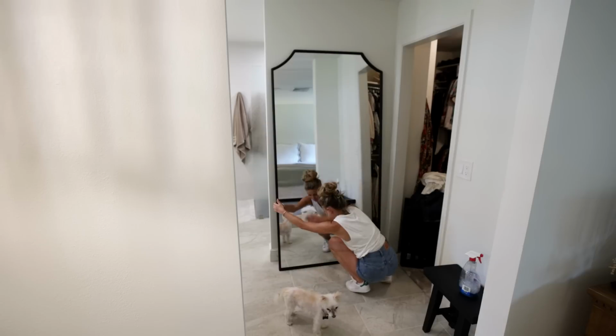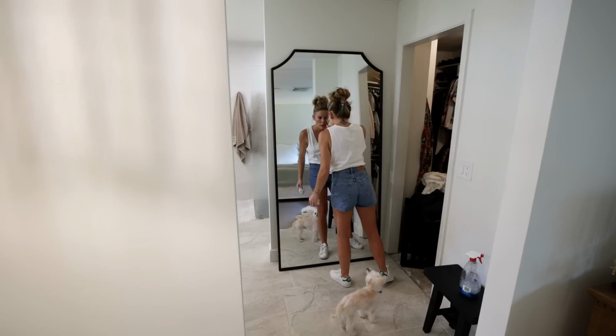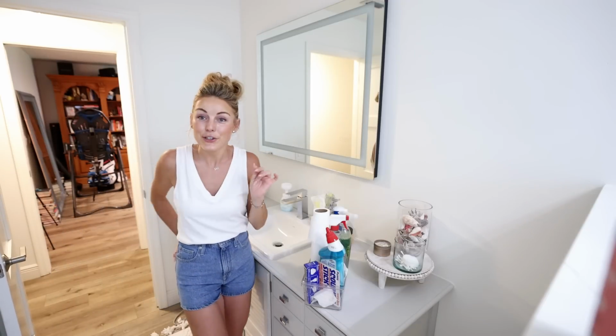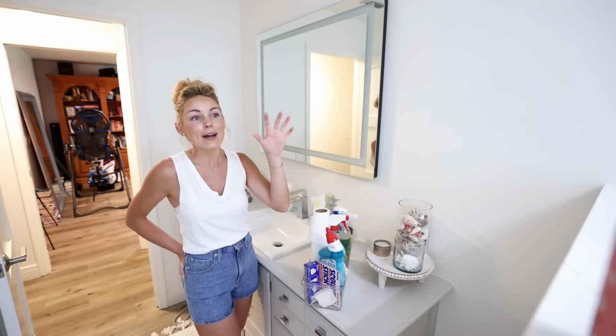I highly recommend dusting your mirrors first before you Windex. It makes it much easier to clean your mirrors properly. So we are dangerously close to being done, and it feels so good. I love when our master bathroom is clean.